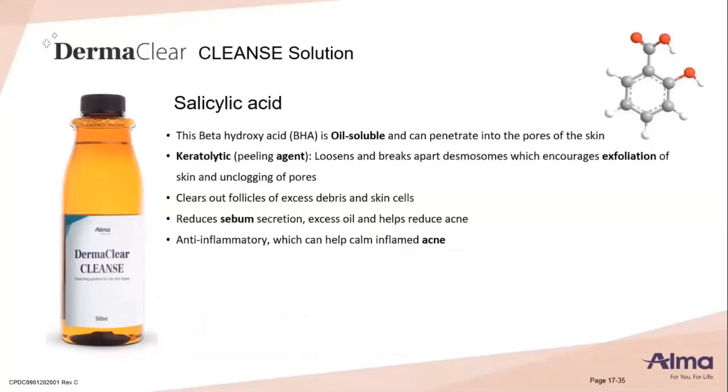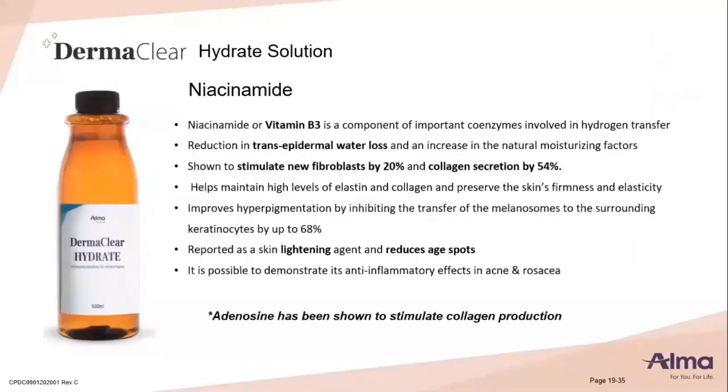So it will clean out the follicles of excess debris, skin cells, keratinocytes that have collected there, and help reduce sebum secretion, excess oil, and eventually reducing acne if done on a regular basis. It does have anti-inflammatory properties, which can help actually calm any inflamed active acne.